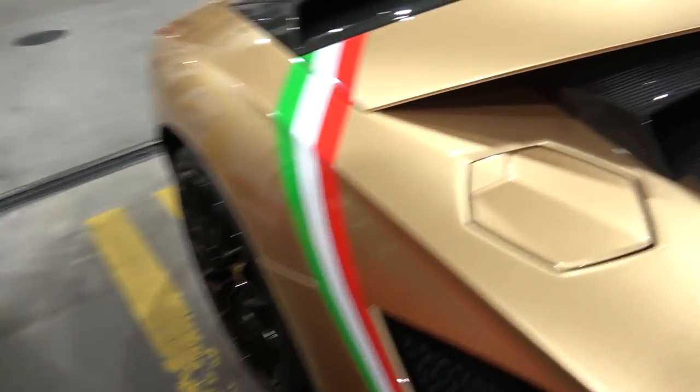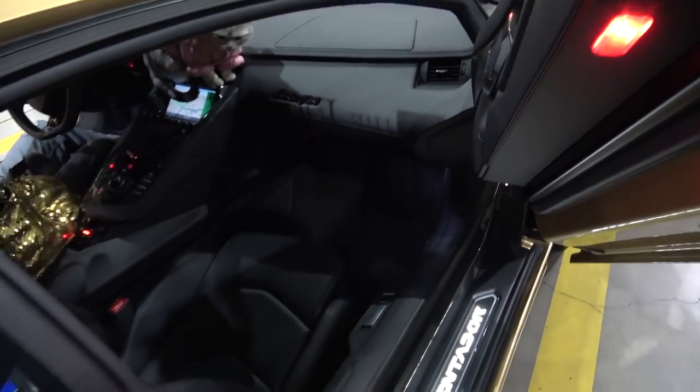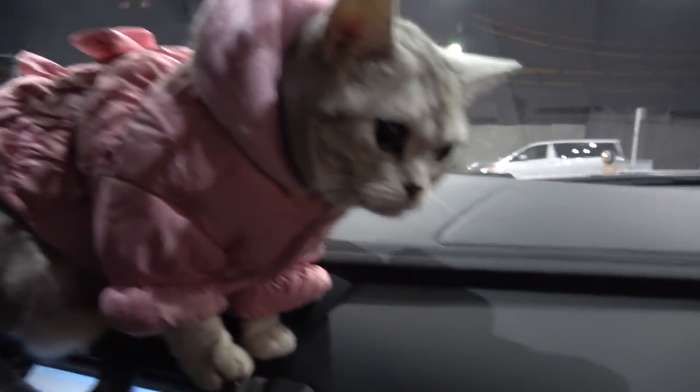I guess so, yeah. We're switching it up. We're hopping in the Aventador. Oh, here we go. Oh, quite low here.